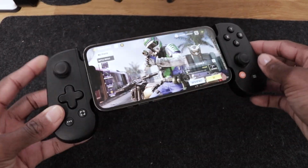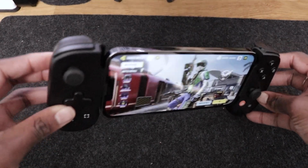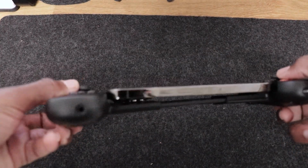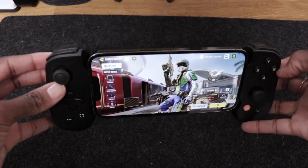Final thoughts, you guys, if you could not tell, I love this little thing. For $100, I would categorize it as a premium accessory, but it's well worth it. I use my Backbone controller so much. Oh my gosh, I don't know what I would do without it. When I'm visiting relatives during the holidays, or if I'm traveling, this thing keeps me entertained, and it's so fun and so durable. This controller enhances your gameplay by 1000%.